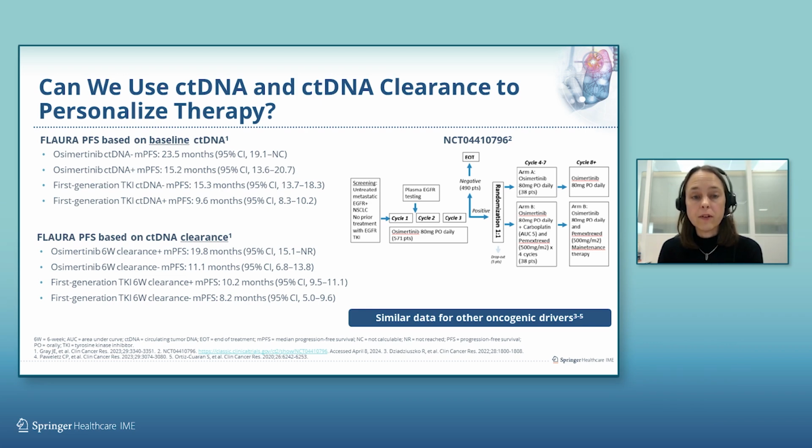So here an example of a clinical trial in the EGFR-mutated non-small cell setting. Patients treated with osimertinib, plasma EGFR testing, and patients who don't clear ctDNA or become positive are randomized to continue osimertinib or are randomized to osimertinib, and then chemotherapy is added, hopefully to further personalize clinical therapy.